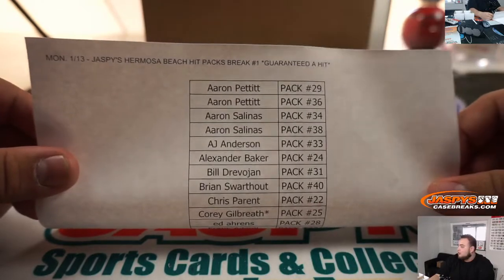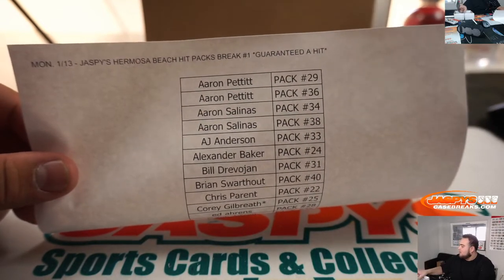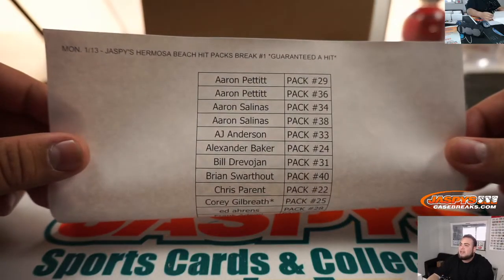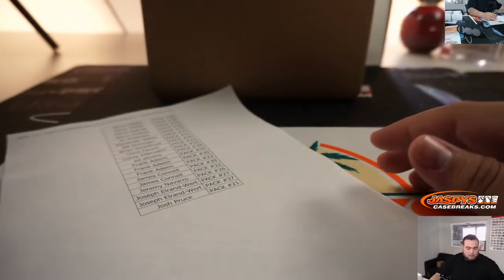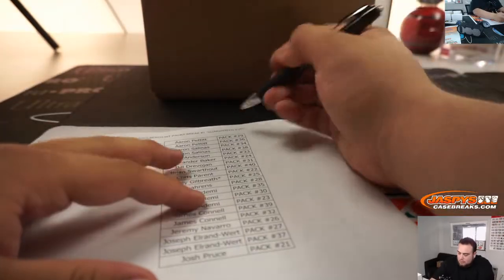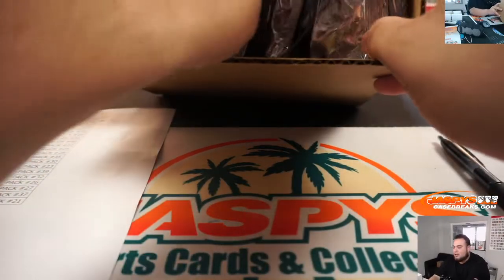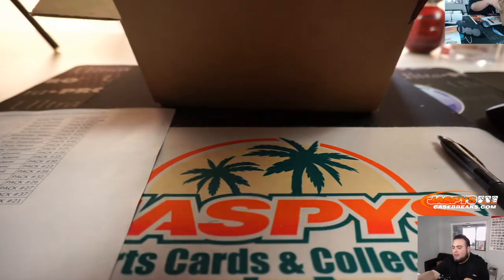All right, so Aaron, we're going to go with your packs first, which are going to be pack 29 and 36. So here you go. Let's lay out these packs. They're all in order right here, but they'll all be mixed up by then.